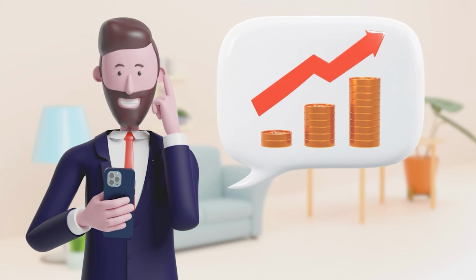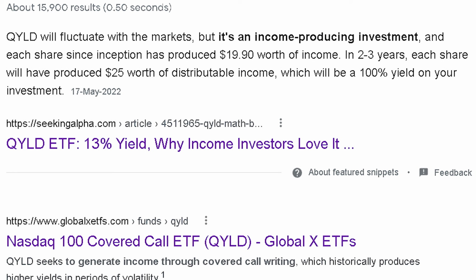Income investing is much different than looking for investments for capital appreciation. Income investors have a primary goal of rendering a stream of income, nonetheless if they are taking the income as cash to live on or reinvesting it to grow their future income stream. Since QYLD is an income-producing asset, I want to treat it as one and see if it lives up to its reputation.